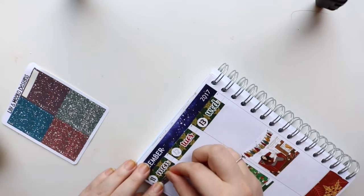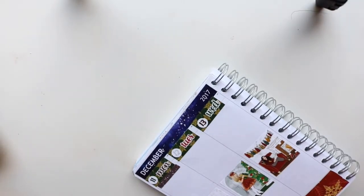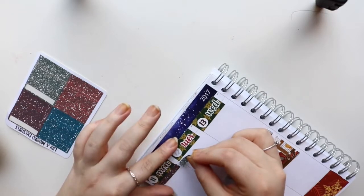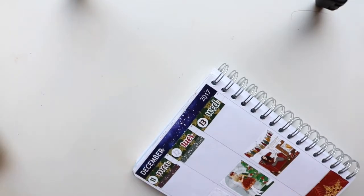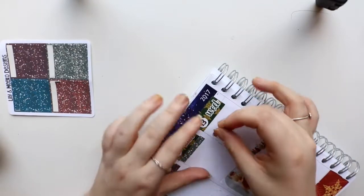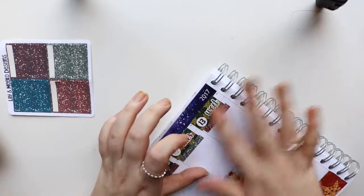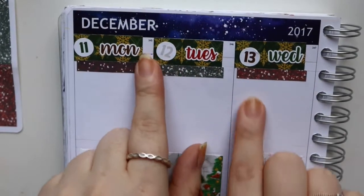I'm going to go along. Another thing is I am really into my glitter headers, and that's one of the reasons why I wanted to get the Happy Planner, because they could be more straight and they could fit better. I mean, it looks okay, but I hate the white in between, it just annoys me so much. So there's that.